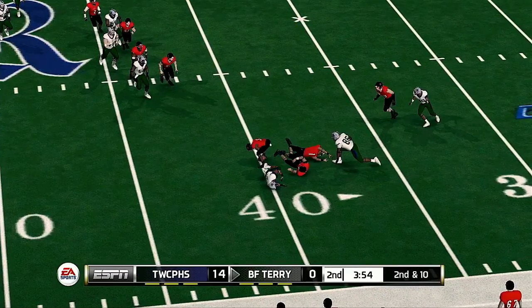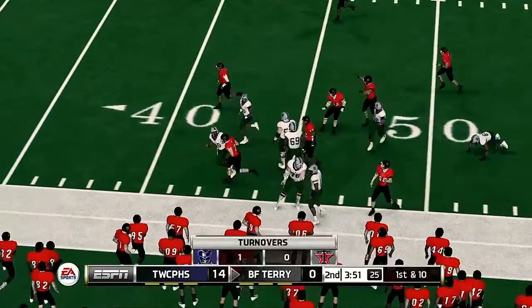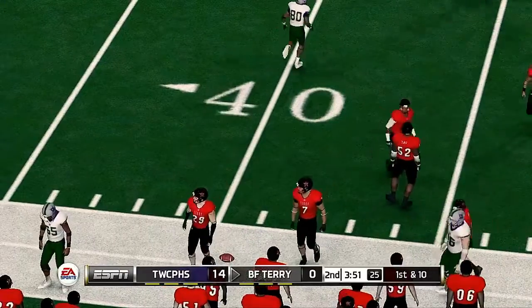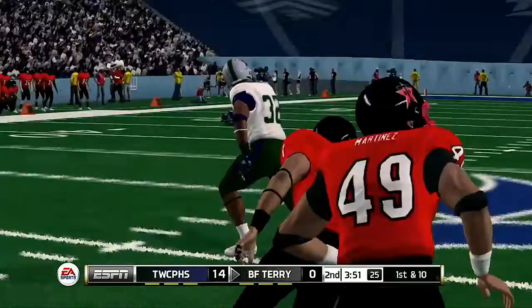Zips it to the back. The ball is loose. They fall on it. Anytime a running back loses the football, it puts a little bit more caution in his step. You'll see them covering the ball with two hands, and it sometimes can slow him down.